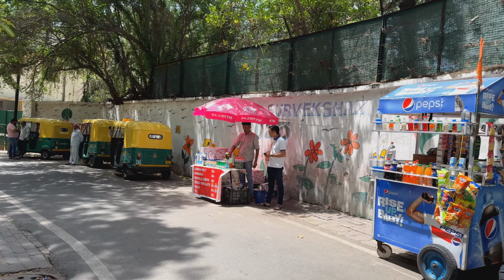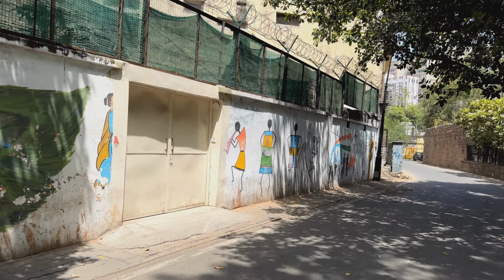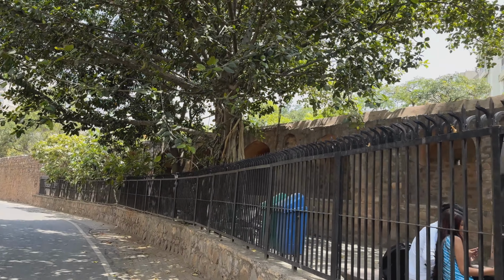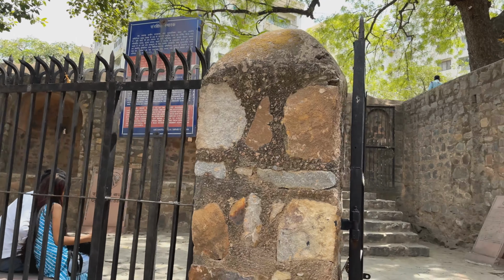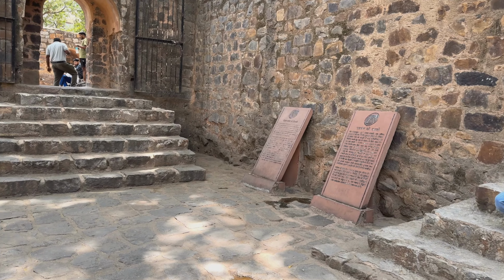And when you come in, it's this little neighborhood here. They got some graffiti up on the walls or the street murals. And then this is the stepwell right over here. So you can get some cold drinks. You can get a tuk-tuk back to the metro or wherever you want to go.